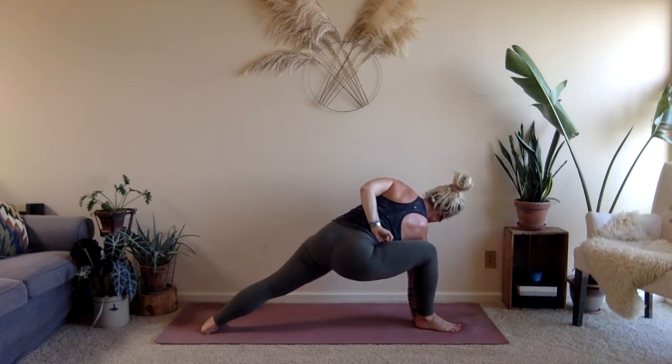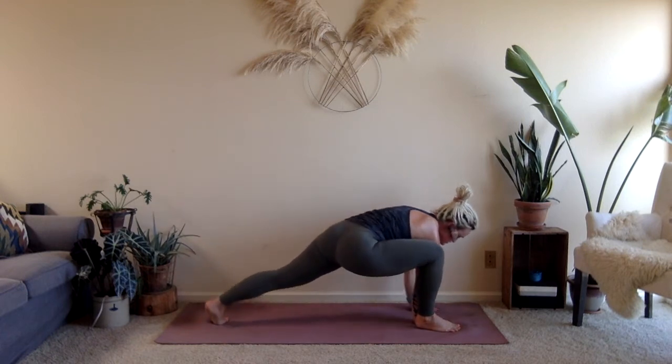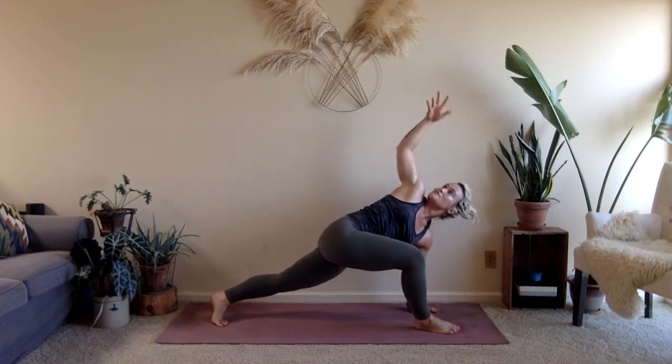Open the chest toward the left side. Keep spiraling the left shoulder toward the sky. Inhale, unwind whatever wrap you did. And exhale, circle the left hand to the earth. Lift the back heel. And now inhale, reach the right fingertips toward the sky.